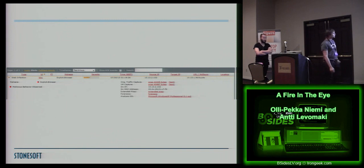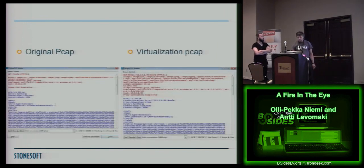So it is possible to get PCAPs out of the FireEye system. There is a possibility to download the internal PCAP, and also to download the PCAP of what is actually happening in the network. So here are two different PCAPs. This is the original PCAP, and we see that they are using Internet Explorer 7, and then this one again. This user agent actually comes from the virtual machine that runs inside FireEye. So they're a little different.